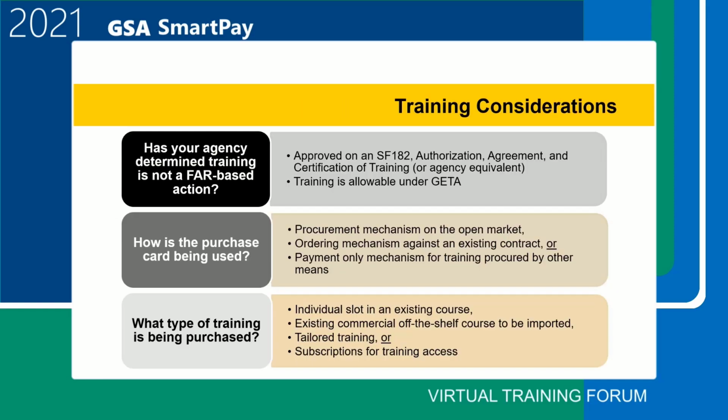The policy for using the purchase card for training, again, varies by agency. Along with the dollar value of the proposed transaction, other considerations must be made. Things like, has your agency determined the classification of various training transactions as FAR-based transactions or not? Is the training at your agency approved on an SF-182 form or an equivalent? And is the training being purchased allowable under the Government Employees Training Act?